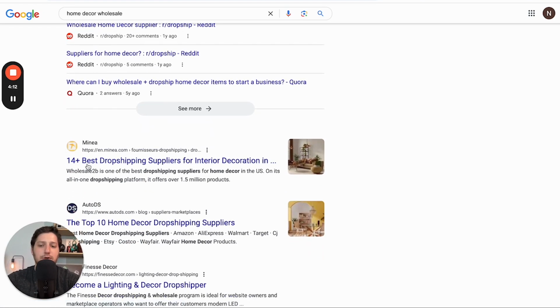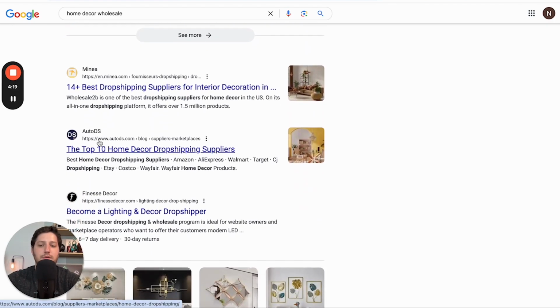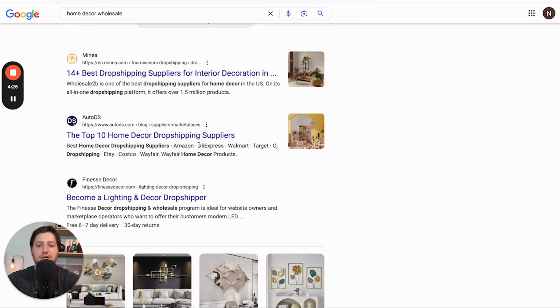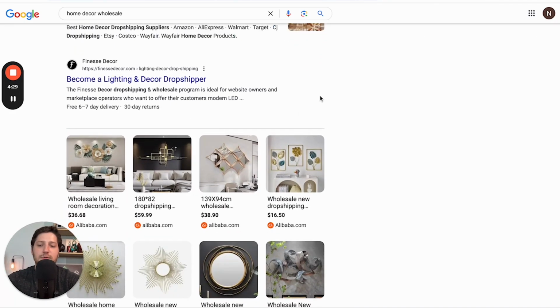And I'm basically looking through the header as well as the metadata to determine if this is a supplier. So I have AutoDS right here, and it says the top 10 home decor dropshipping suppliers. And again, it sounds like a list. They're mentioning Amazon, AliExpress. We're not looking for that. We're looking for authentic, real wholesale suppliers.